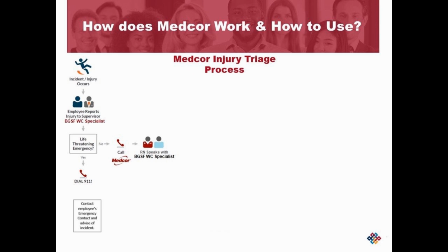Erica Sanchez will assist the staffing coordinator or the regional operations manager in determining whether contacting MedCore is necessary. If contacting MedCore does become necessary, the registered nurse at MedCore will speak with our workers' compensation specialist as well as the injured worker. If Erica is unavailable, the staffing coordinator or the regional operations manager should liaise between the injured worker and MedCore. Again, if a translator is required, MedCore provides this service at no additional charge.